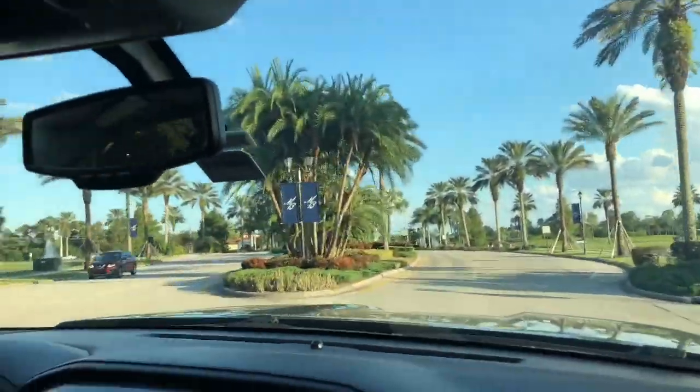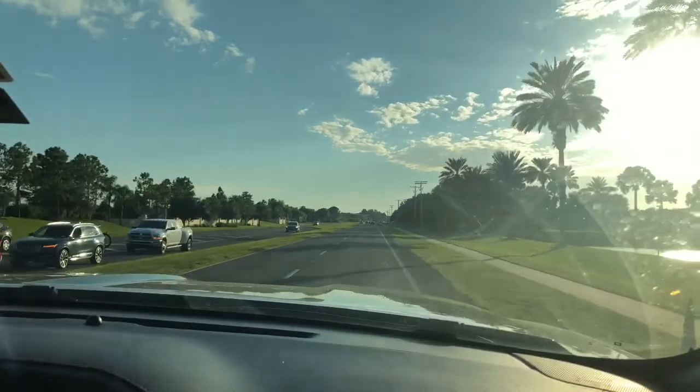The speakers are really good, I think, personally. And the best part is you can adjust that stuff, mid-range, bass, treble, all of that fun stuff, right? It feels nice. But let's get to a higher speed and let's see how it feels. We're gonna go straight and then floor it.